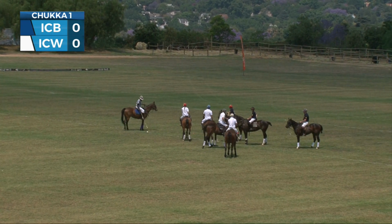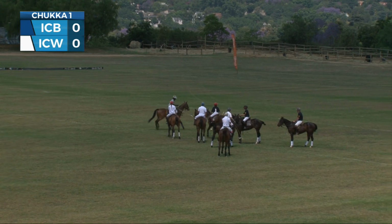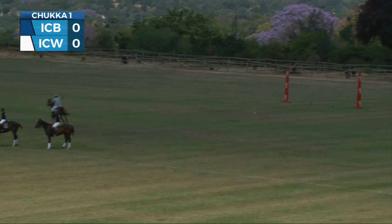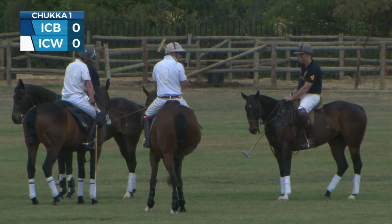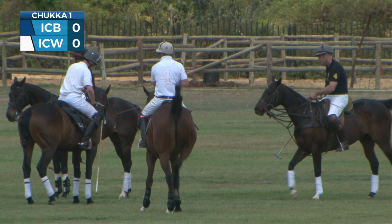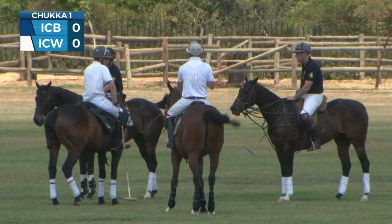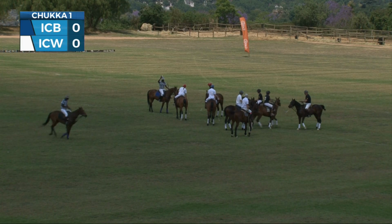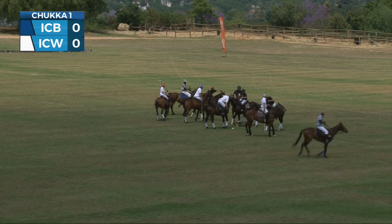And it'll be now up to umpire Denono to put the ball into the center here. And it looks as if Charlie Jur just went to go and change sticks. Right, so the players and ponies are back on the field, and a chance now for the umpires to bowl the ball in.